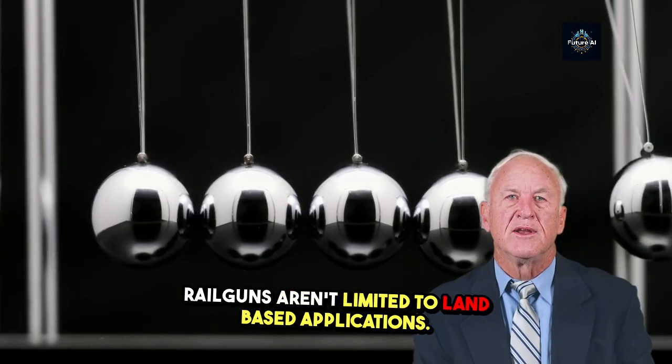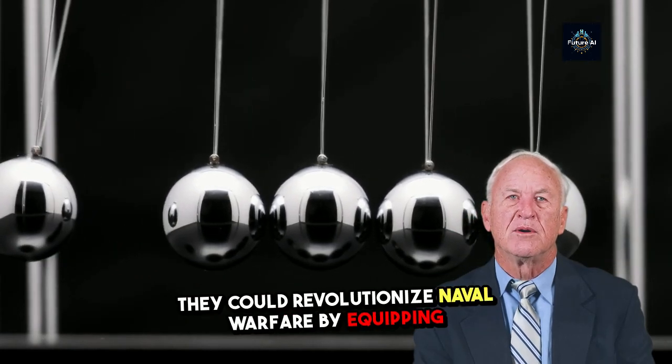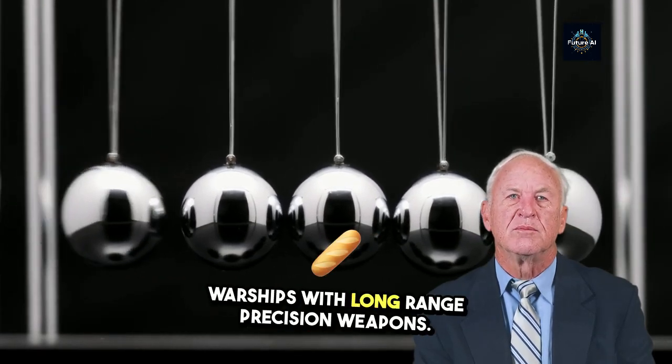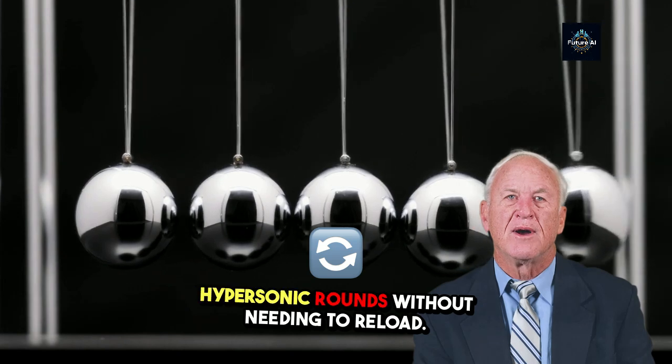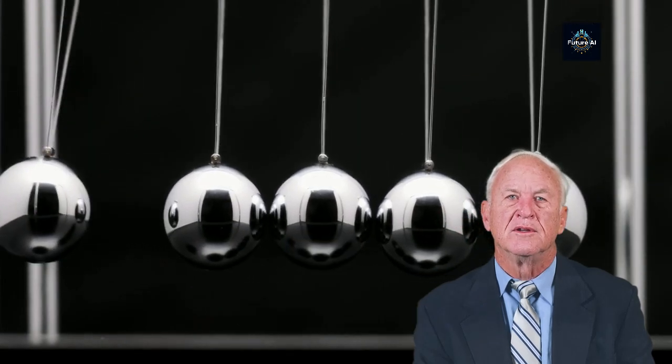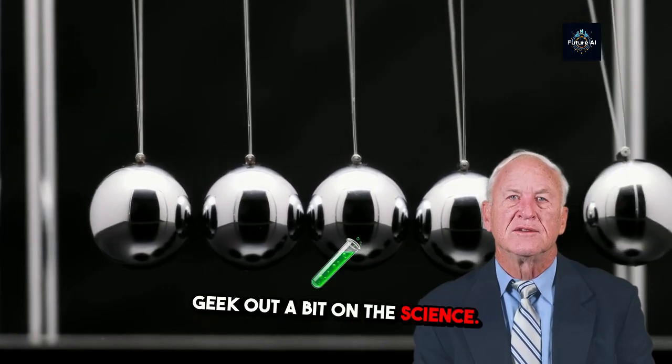Railguns aren't limited to land-based applications. They could revolutionize naval warfare by equipping warships with long-range precision weapons. Imagine a destroyer firing dozens of hypersonic rounds without needing to reload. To truly appreciate railguns, we need to geek out a bit on the science.